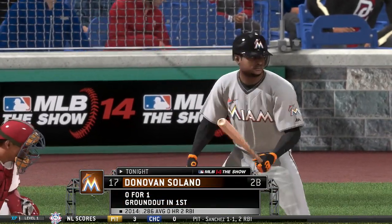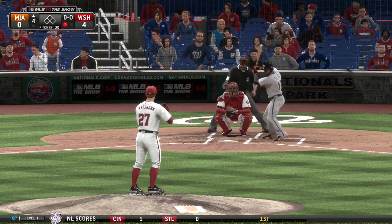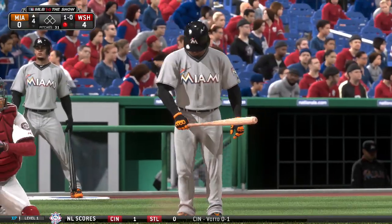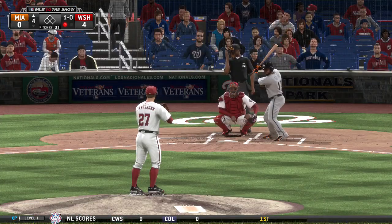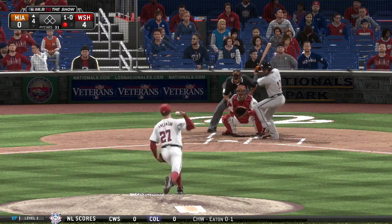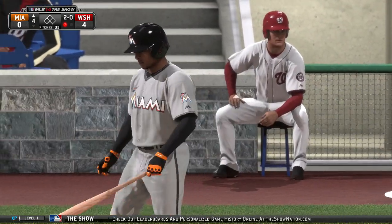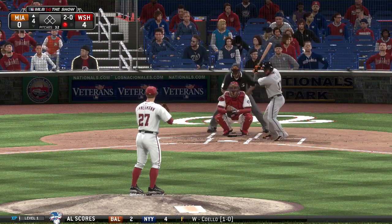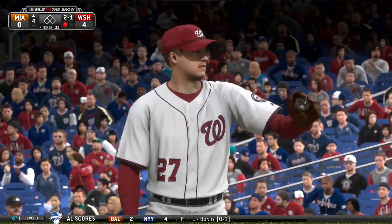Donovan Solano will stand in. First pitch fastball off the plate there, and it's ball 1. Marlins are still on the lookout for their first hit of the ball game. Up and in here as he had to bend out of danger. Can't imagine guys like that too much. Yeah, not too much indeed. You start getting into the danger area when it's up and in that high. Here's the 2-0. Slider taken for a called strike, 2-1.